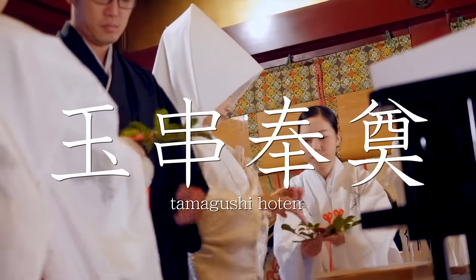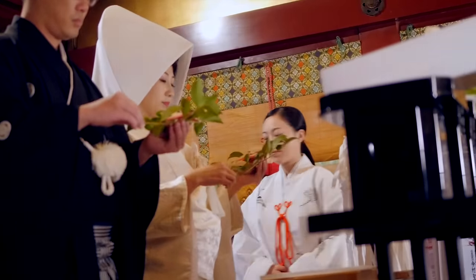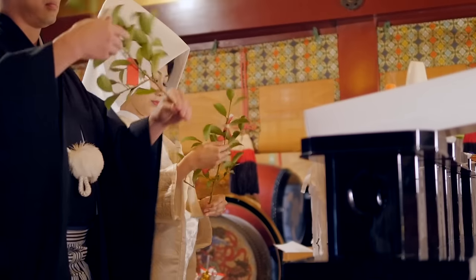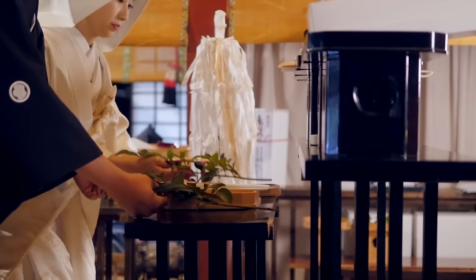Next we have the Tamagushi Hoten, which is a special ceremonial offering of a sprig from a flowering evergreen tree to the Shinto gods. Tamagushi, or the spirit stick, carries our thoughts and prayers through the end of the branch to the gods.